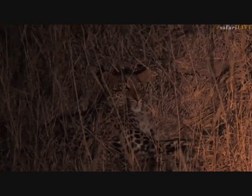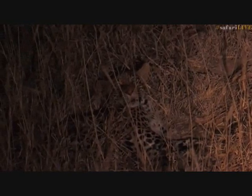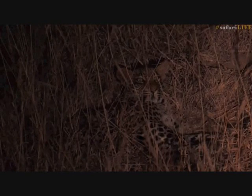I think all these flies are really starting to bother him. I wonder how many he's actually eaten in the time that we've been here. Not enough for a good meal.